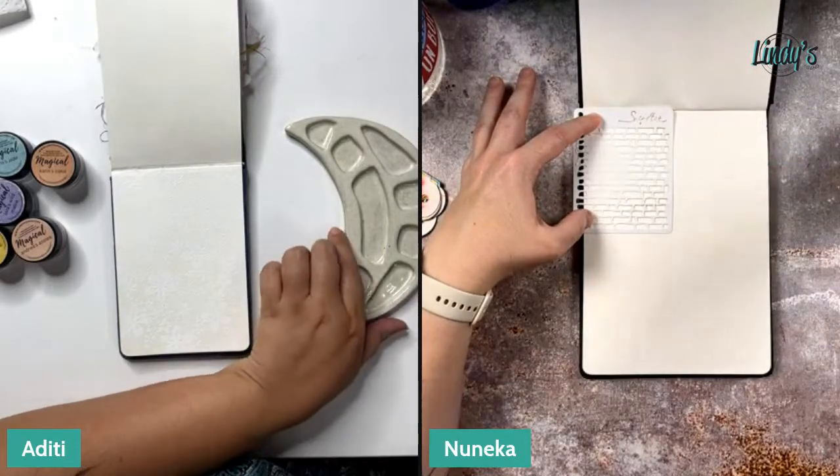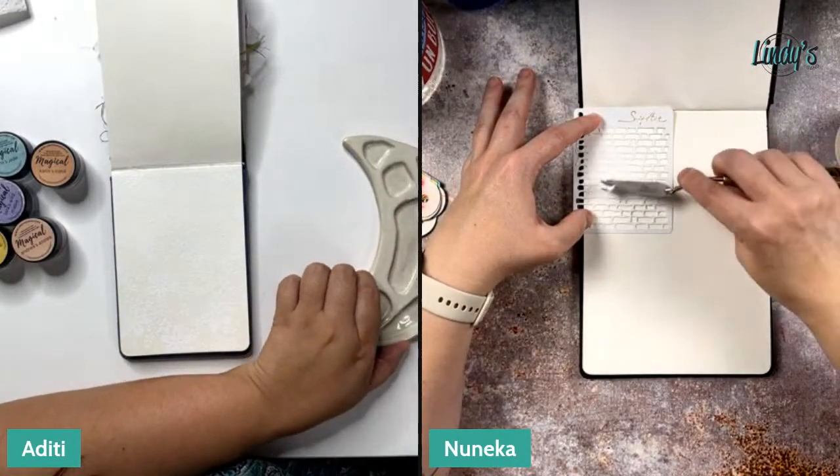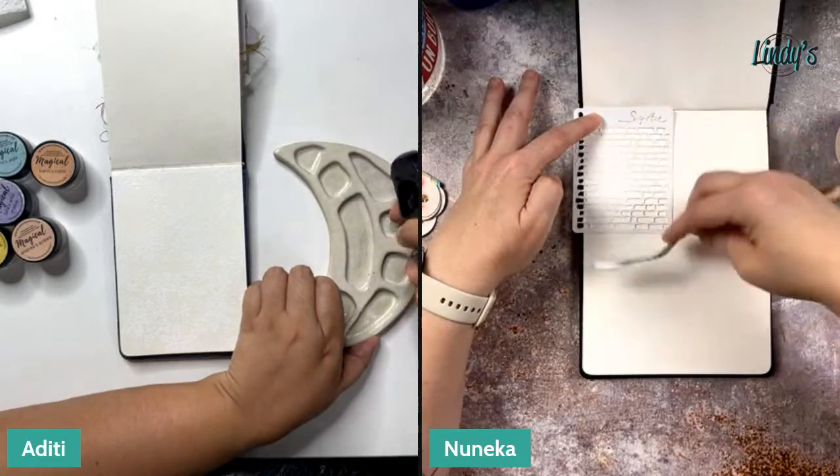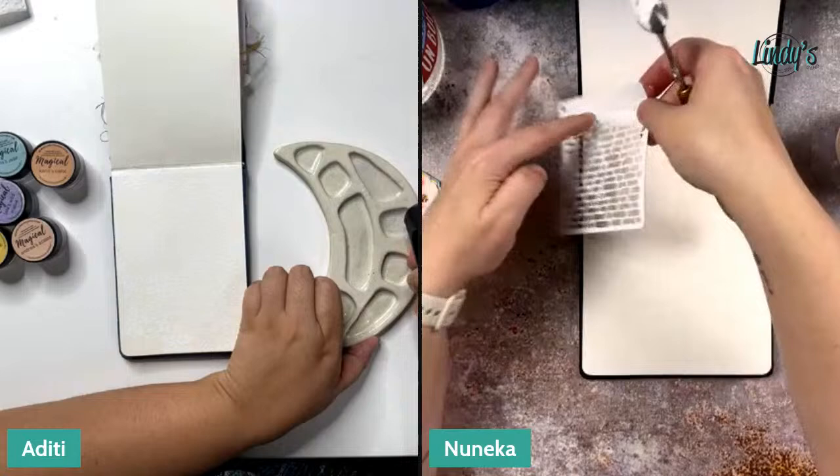Okay, I'm taking this small bricks stencil, which is super nice, and I'm gonna add just some little bits here and there.